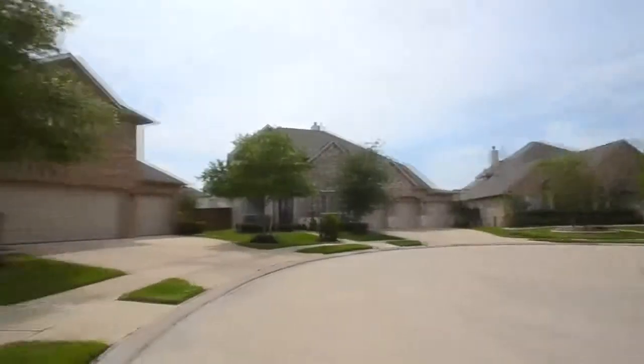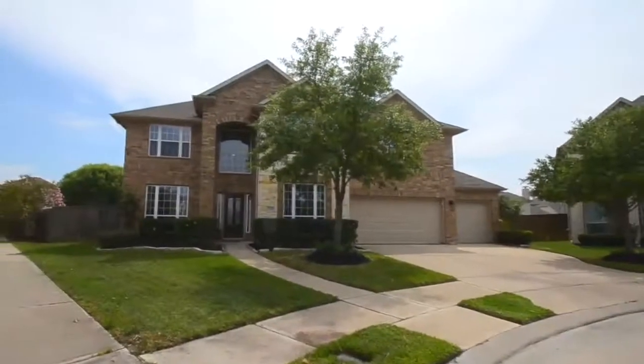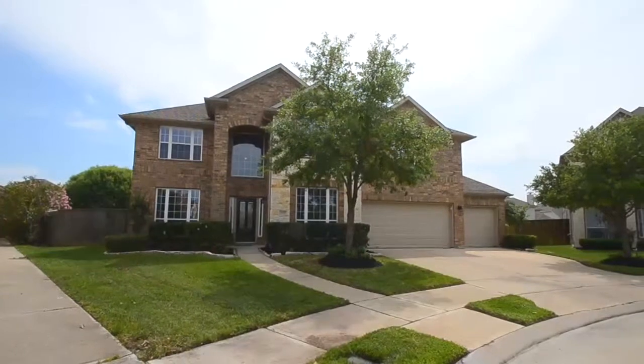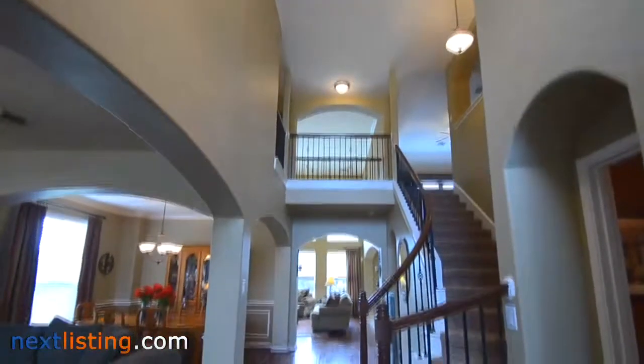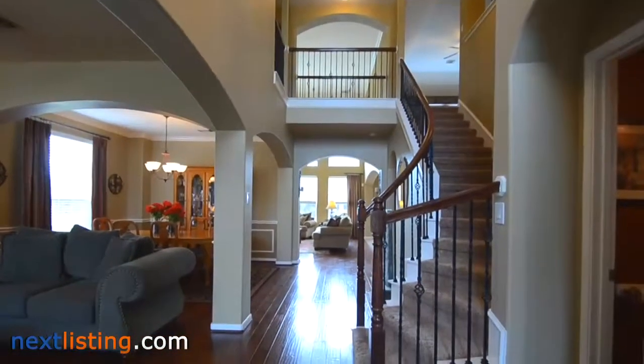Welcome to the open house tour of this home. You will be able to experience walking through this home as if you were there. This home has 5 bedrooms and 3 full and 1 half baths located in the Seven Meadows subdivision. Beautiful home with the extras already done.